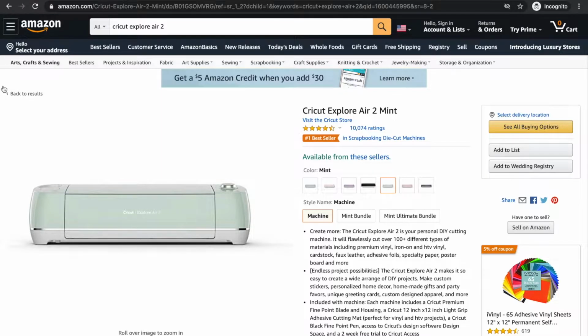I love it. Mine is actually in a candy red. I purchased mine, ironically enough, when it was on sale. I believe it was back in July. They had like 30% off all things Cricut.